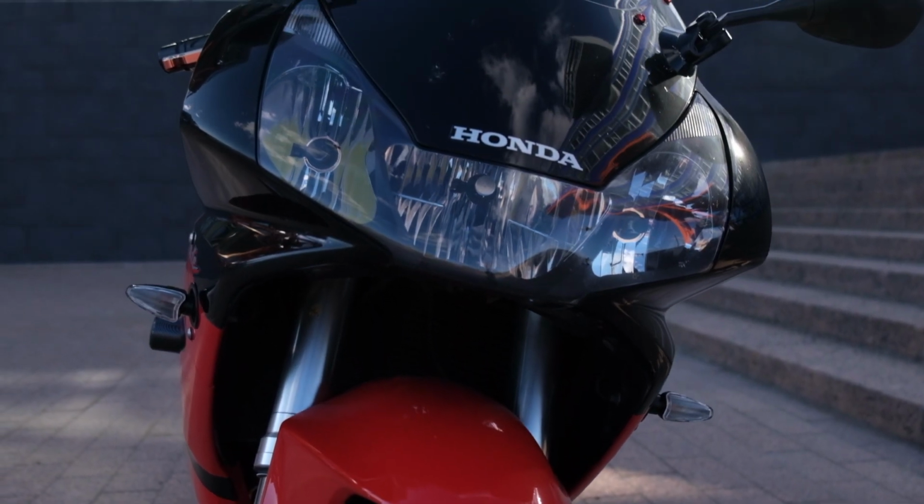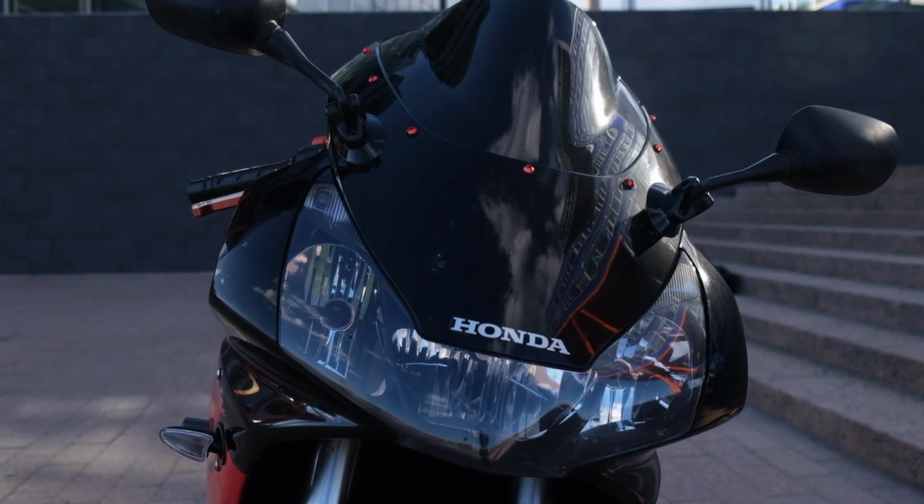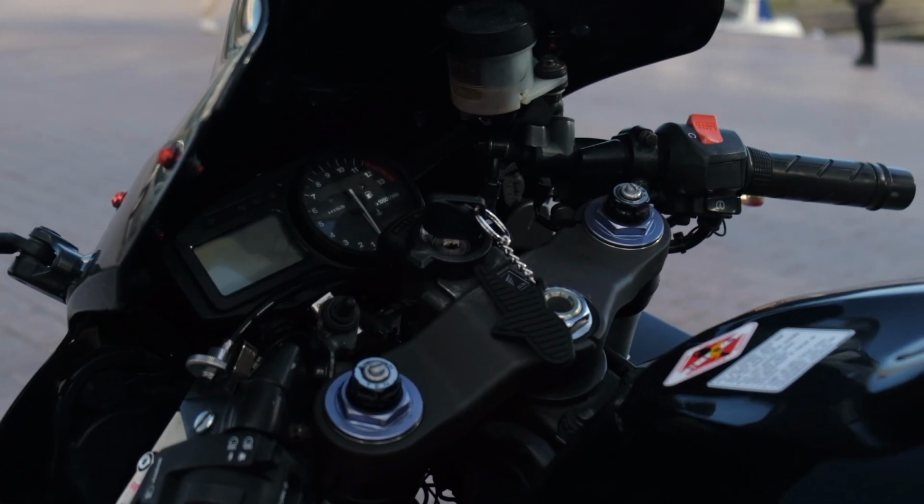In Finland, the insurance does not cover ride trainings on the track, so it was not an option to go on one with an expensive bike.